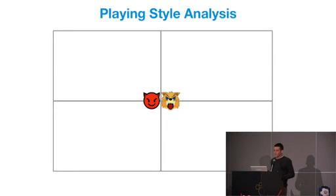Going to look at team playing styles. This is obviously a very broken down, very simplified version of what actually happens in real life. Playing styles are never this easy to define, but just for the sake of today, we're going to break it into 4 different playing styles.